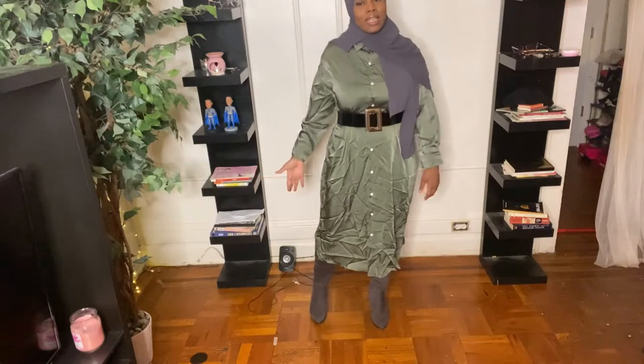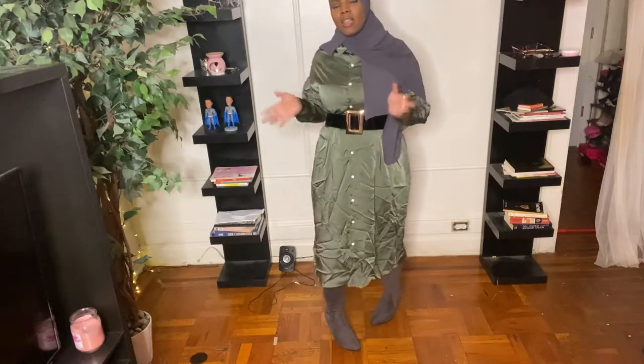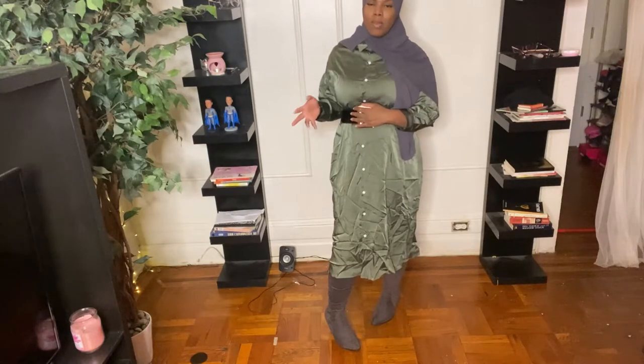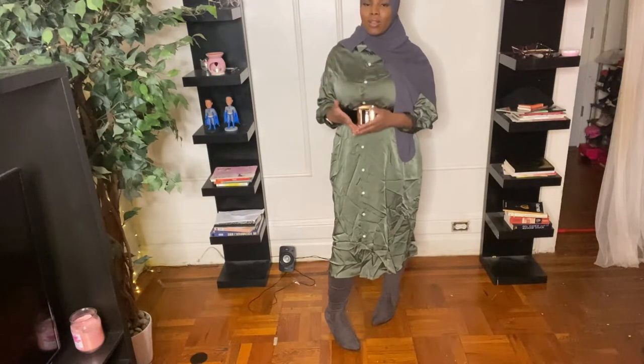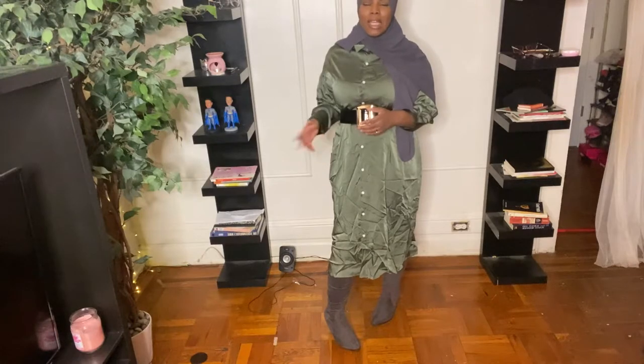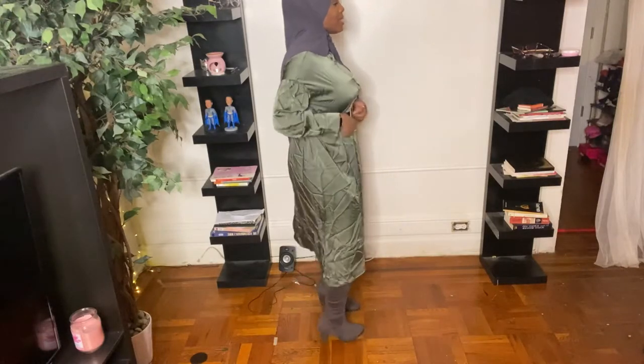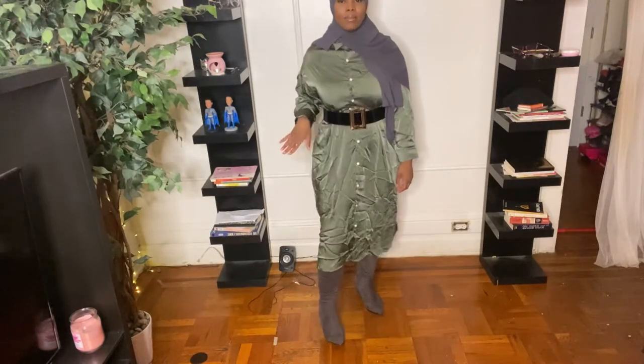I do really like this. I would definitely change the belt. I would use a different belt. I don't have a belt to match this at the moment because now I'm just now getting into belts, and I don't wear belts that often because, like I told y'all earlier, my boob situation, they are huge. I don't feel like this amplifies my boobs that much, but I don't know. I think they were onto something here.